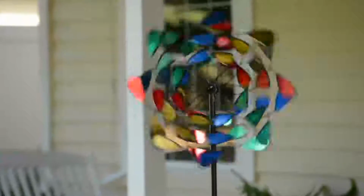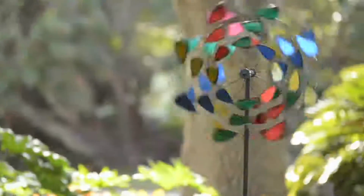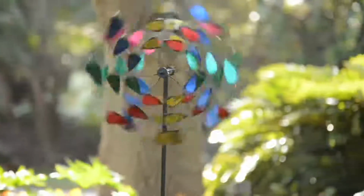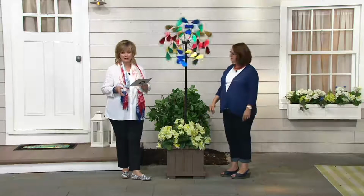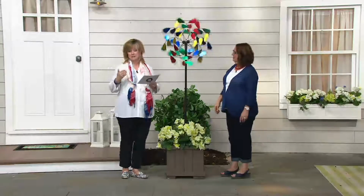It is. And again, busy on the lines. Hundreds of these now ordered in this presentation. What we have is all that we have on this feather garden spinner. It is 6 feet tall, 75 inches high. So we're talking about 6 feet plus about 3 inches.